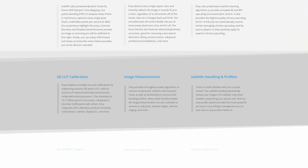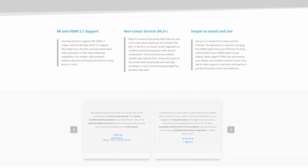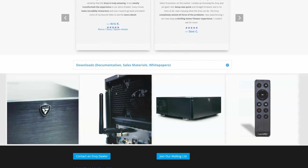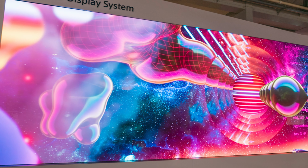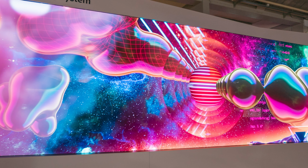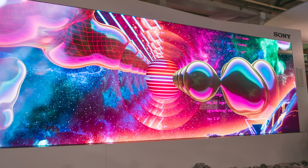So essentially it turns a $6,000 projector into an $80,000 projector with just one box. You can't buy a TV screen that fills up the width of a projector screen on your wall, because that costs hundreds of thousands of dollars. Sony does one called the Wall. It's essentially just a bunch of panels that go together, but it's super, super expensive.